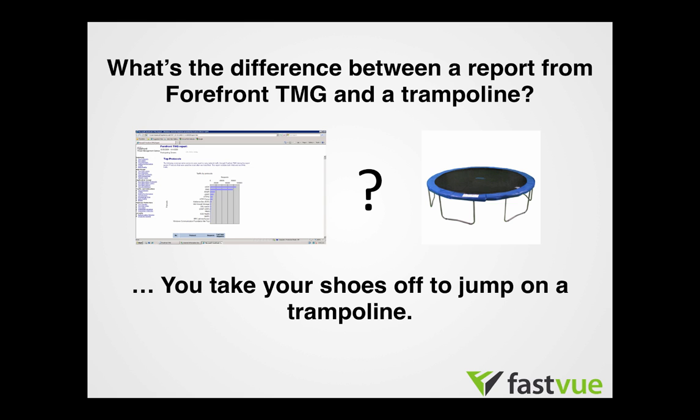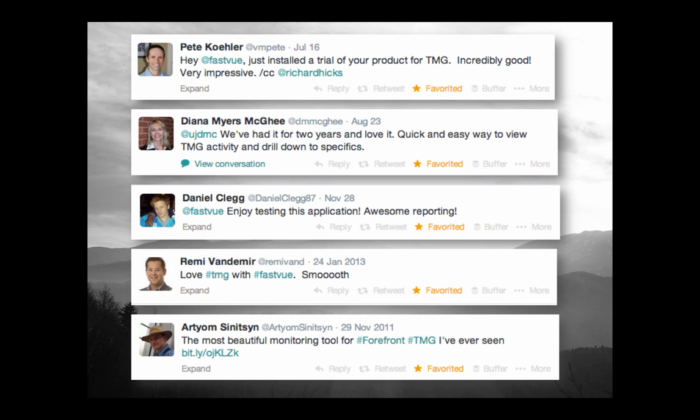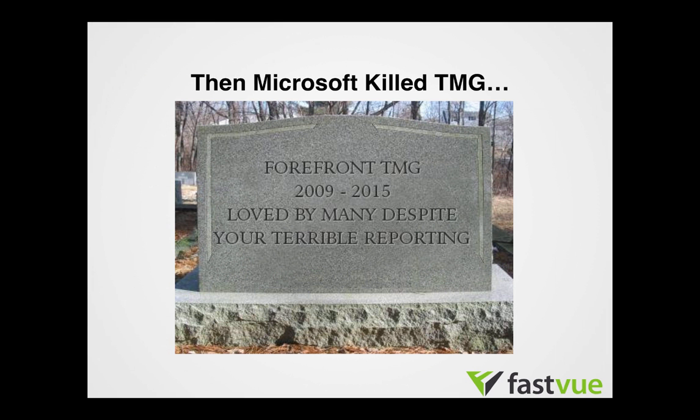So terrible jokes aside, we all know the reports out of Forefront TMG leave a lot to be desired. But that's cool, because Fastvue came on the scene a couple of years ago and we solved this problem with TMG Reporter. And there was much rejoicing. We got heaps of very positive feedback. Thousands of downloads later, it almost became the industry standard really for reporting on Forefront TMG.